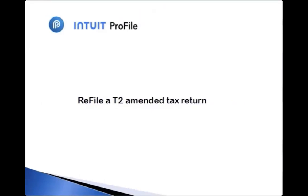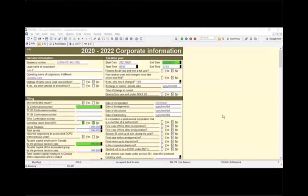How to e-file a T2 amended tax return using Refile. Now my T2 return has been e-filed and accepted by CRA. But now I realized I made a mistake, or I forgot to add something, or I've even been reassessed by CRA and they require modifications. So this means I have to amend my return and refile it.